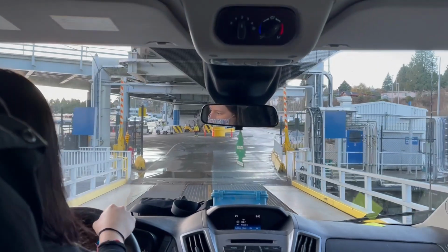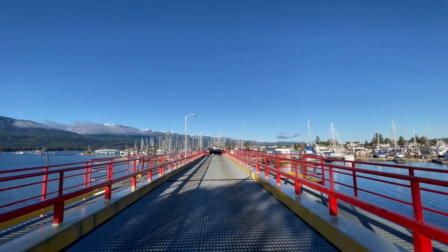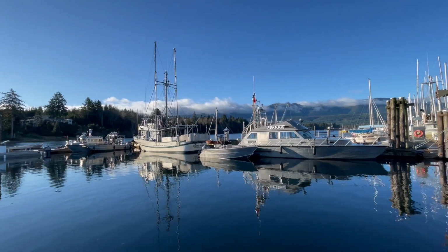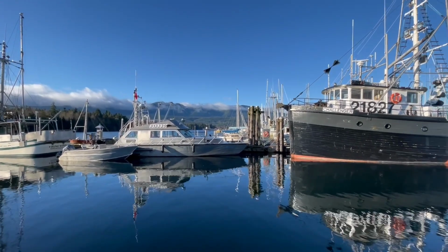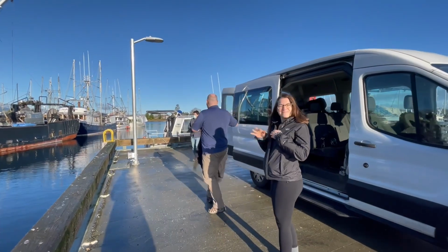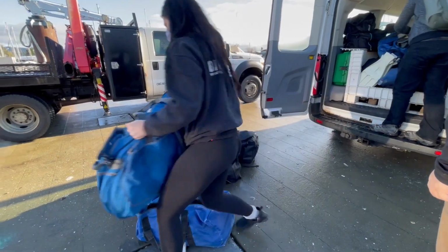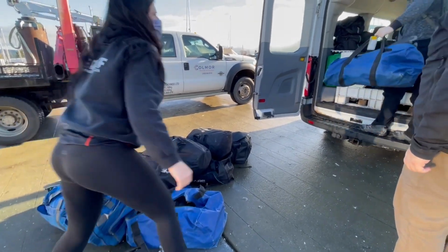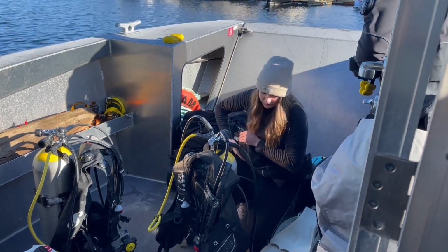After finishing up our coffee and a bit of light breakfast on the ferry, we continued our trek across Vancouver Island, making our way to meet our boat charters at the pickup point to take us over to Hornby Island. It was a gorgeous day. We were blown away by the weather, completely blue skies, very still water, great conditions, which made setting up super easy as we unloaded and got all of our gear ready.